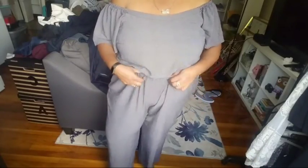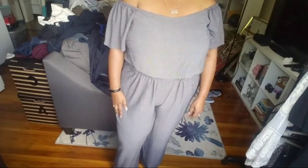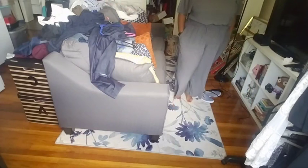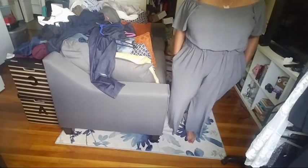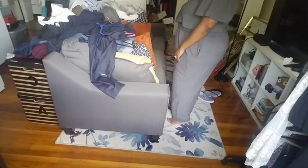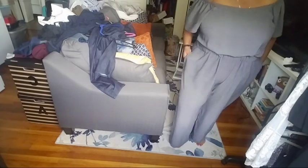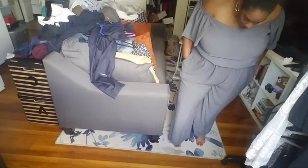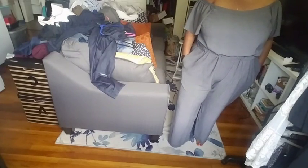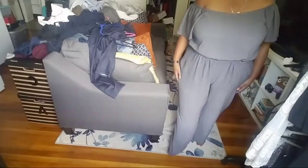It's loose right here. I think it's still on the website, guys. So if you love this jumpsuit as much as I love this jumpsuit, you better go get you this jumpsuit. I tell you no lie. And it's a good one. It's a great one. I will wear me some slacks with it. When I tell you, it's one of the most comfortable things I've had on my body in a really long time.